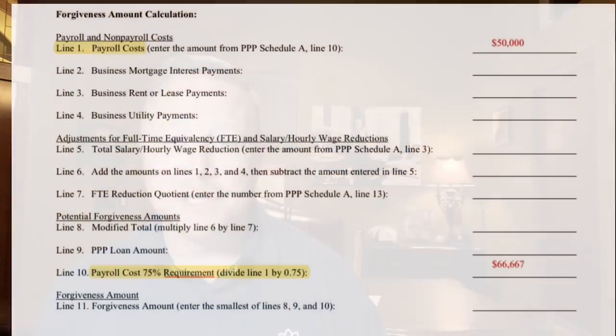It's not a typo on that application. It's saying to take line 1 and divide it by 75%. And it says right there, requirement. You divide it by 0.75. Not multiply, divide.